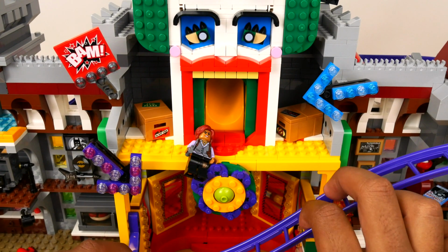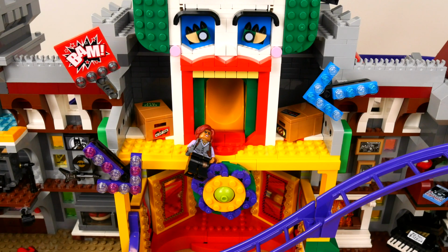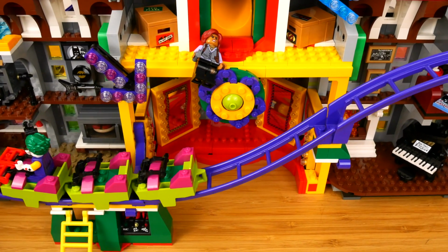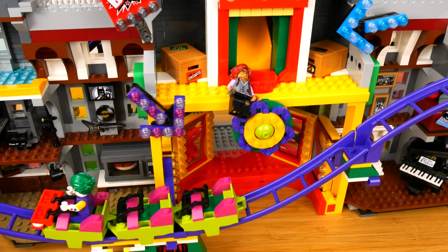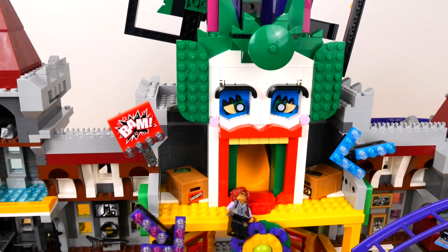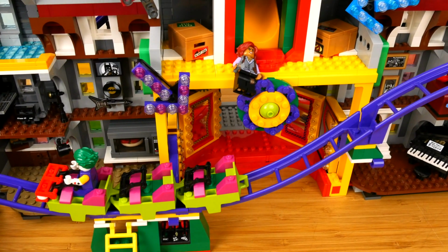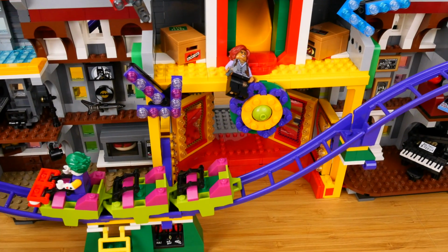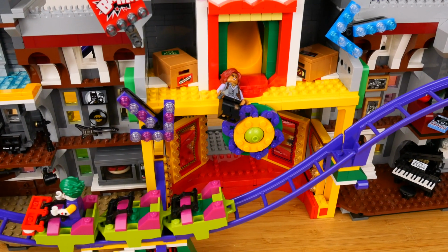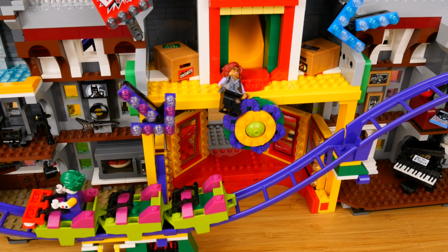So maybe the idea is that you're supposed to land in the roller coaster cart, but the roller coaster cart stops there, which is just barely out of reach of the minifigure that's falling out of the mouth. So this whole thing doesn't make a lot of sense to me because I feel like the arrows are saying that you're supposed to fall into the roller coaster, and that would make a lot of sense, and that would be really fun. I mean, for the Joker, right? To trap your enemies, they fall down a slide, they fall onto your roller coaster of doom, and then you send them for a ride.